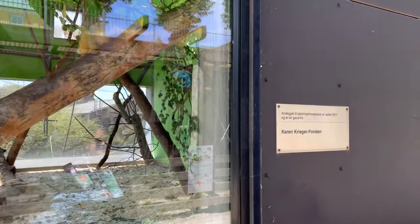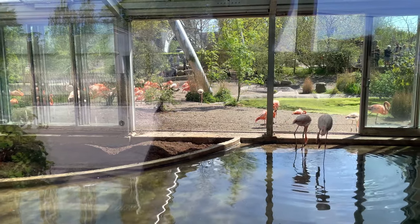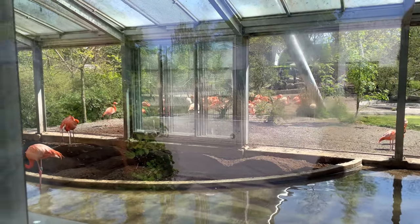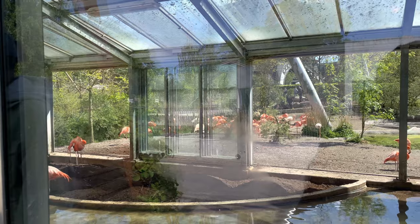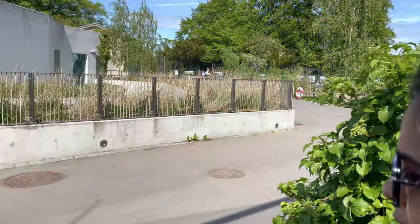So you should not bang on the glass that's sitting over here. So they're basically from South America. Great. Flamingos. Reddish, pinkish, orangish.